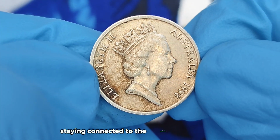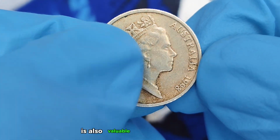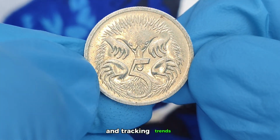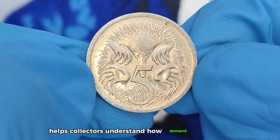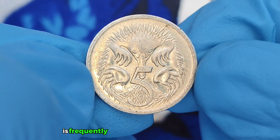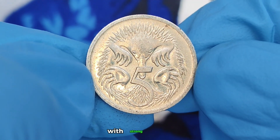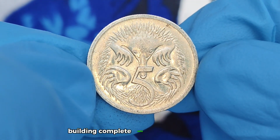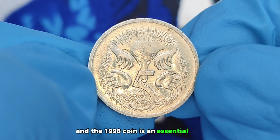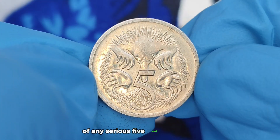Staying connected to the collector community is also valuable. Watching auctions, following market discussions, and tracking trends helps collectors understand how demand is evolving. The 1998 5-cent coin is frequently mentioned as a modern sleeper with strong upside. Building complete sets adds further value, and the 1998 coin is an essential part of any serious 5-cent collection.